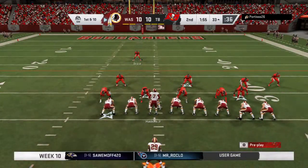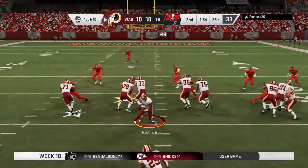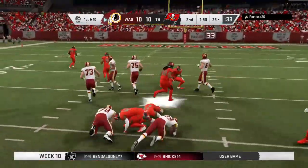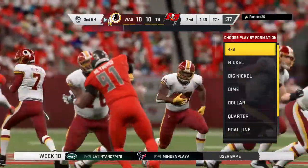Haskins and the offense with a 1st and 10. And he's a perfect 6 for 6 here to start the ball game. This is Geis. It's a 6-yard gain on the ground, and that'll make it 2nd and 4.